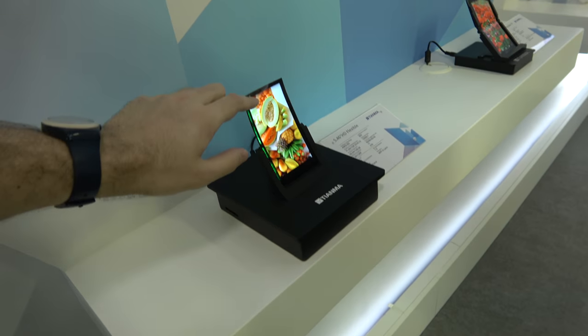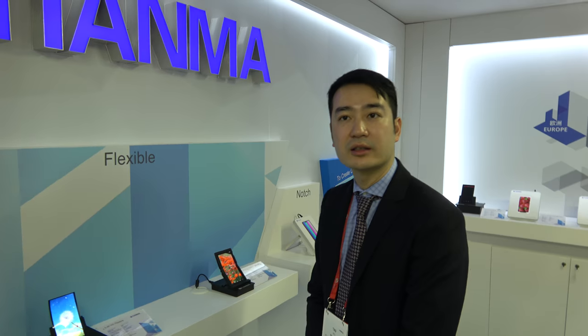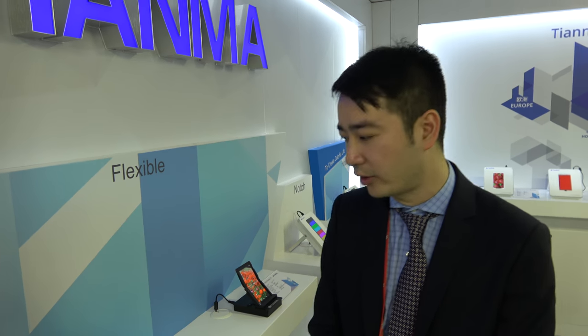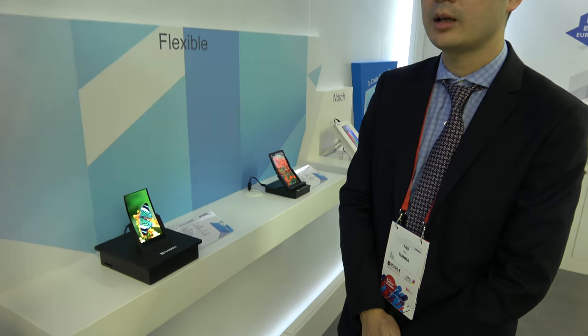What is the price of a flexible display compared to the traditional glass display? Maybe two times at least. Double the price. But the display is not the biggest part of the phone's price, is it? But it's one of the major ones. Maybe 30%. And the mass production is already in millions of quantities for this kind of display.